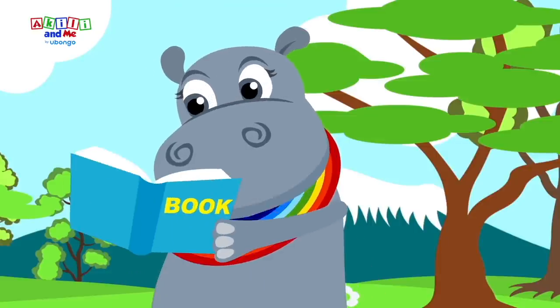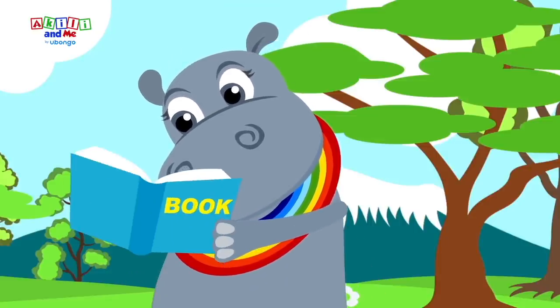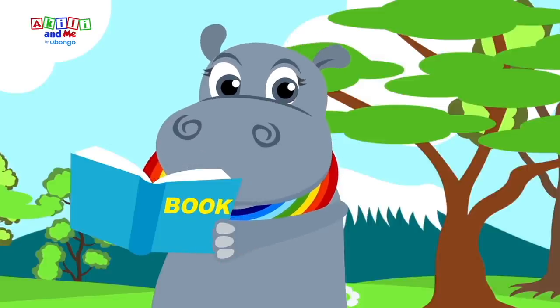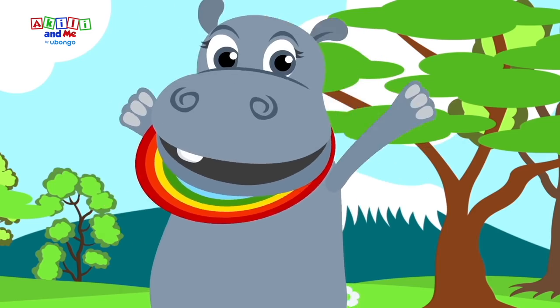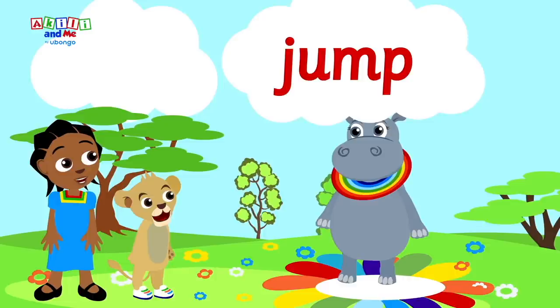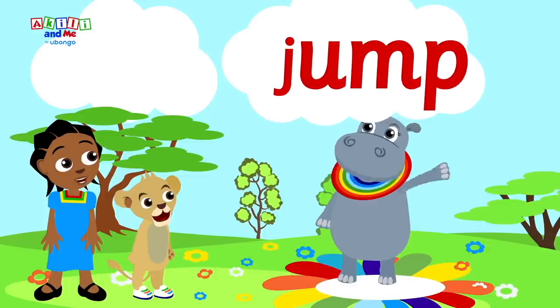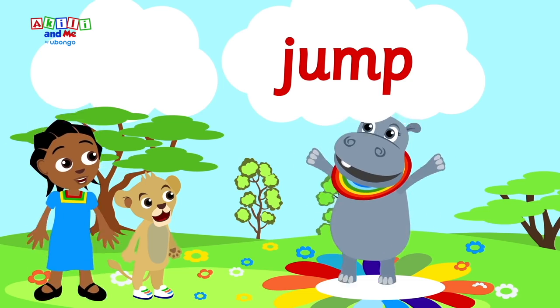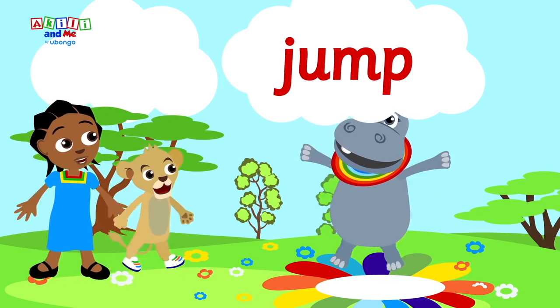I like to read. Happy Hippo likes to read. Do you want to read with her? Yes! Whoa! Can you read the word with Happy Hippo? J-ump! J-ump! Jump! J-ump! J-ump! Jump! Jump! Jump! They like to jump.